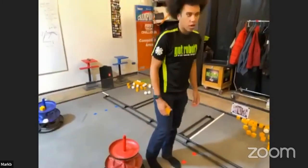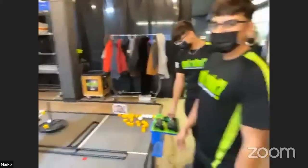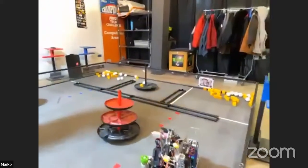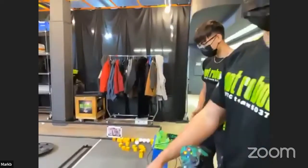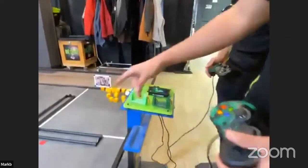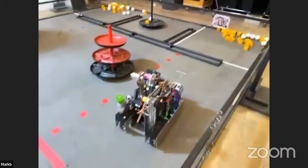So my teammates will run through a few cycles. One thing I want to mention is you guys might be familiar with these controllers. Our robot is actually communicating with this little station here. And what we're doing is sending signals to our robot, which has a program on it, and we're able to control it wirelessly.